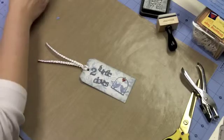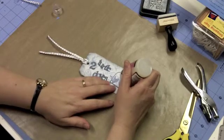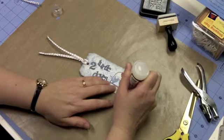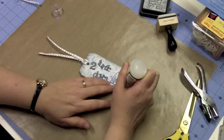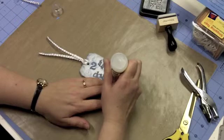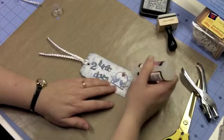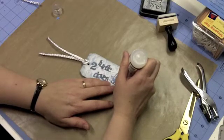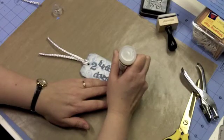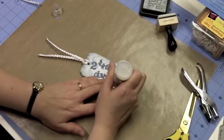And then for the rest of it, to kind of add interest and make it pop, I have my Glossy Accents here, and I am just going to go over all of the images, the birds, the bird cage, and the letters. And what that does is it raises it, gives it a little bit of shine. If you've not seen this done before, it almost makes the images look like puffy stickers. It just gives that little extra dimension to finish it off. And I will go ahead and just finish the bird cage, and then I'll show you what it looks like in just a minute.